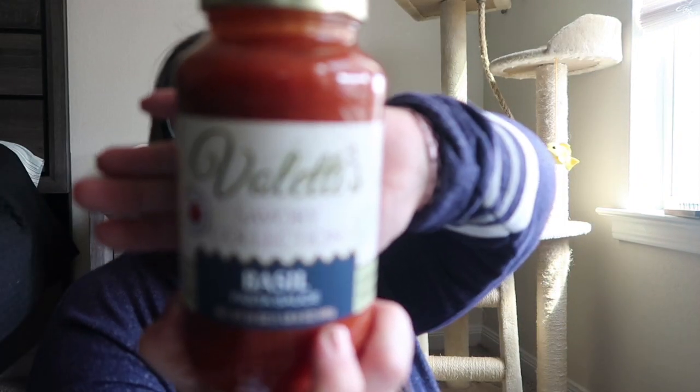Oh, this is what was made in New York, right? Yes. Private Label Foods from Rochester, New York. Because I made a joke that if it's made in New York, then they know what they're doing, right? And so it's Valetti's, no high fructose corn syrup, reduced sodium, no added sugars, natural flavor, 100% olive oil, California tomatoes, which I thought was weird. California tomatoes made in New York, but Valetti's savory collection basil pasta sauce.